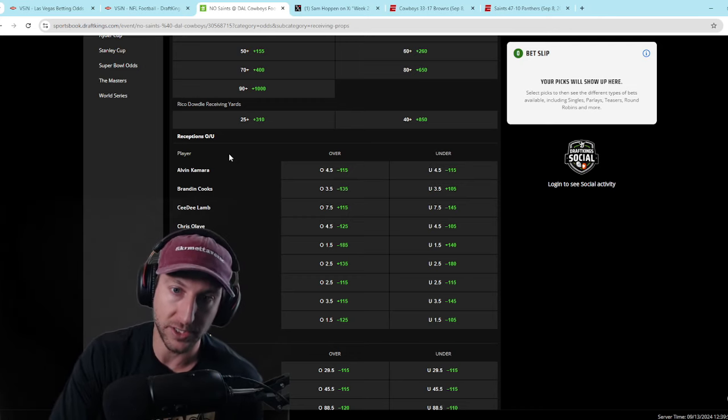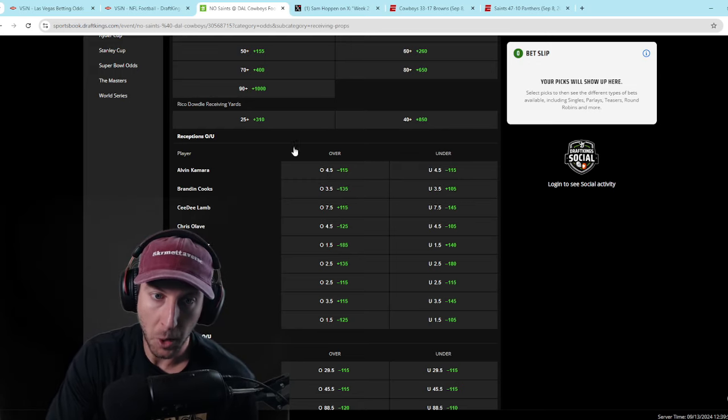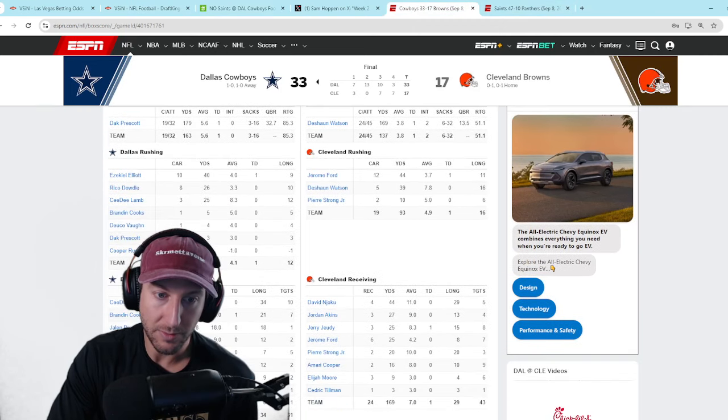That also should help this number of over 4.5. That also should help the receiving for Alvin Kamara. Now, if you look at CeeDee Lamb, 7.5 receptions. Last week, he went under that.